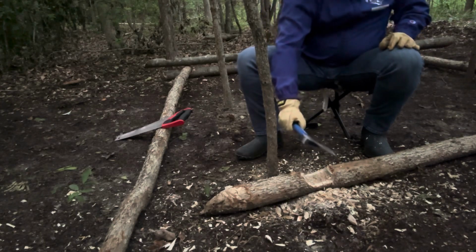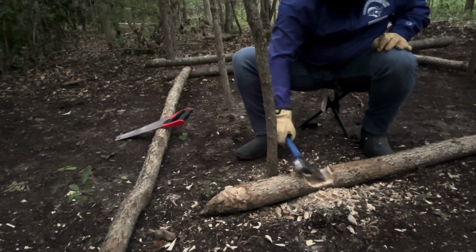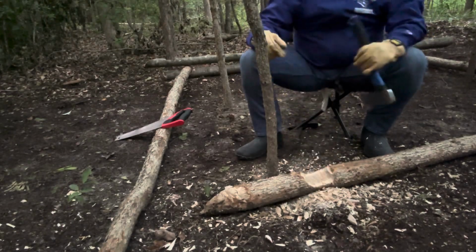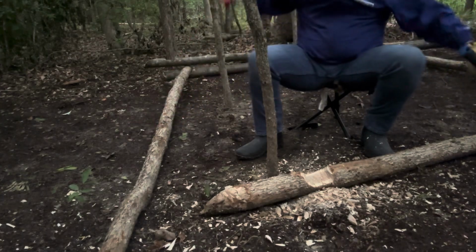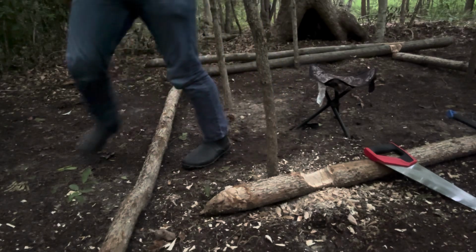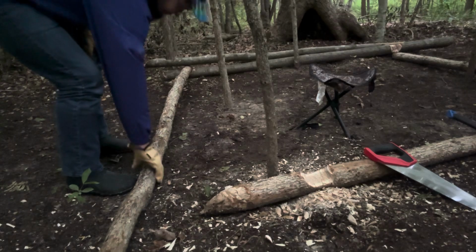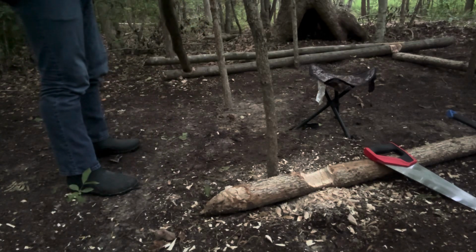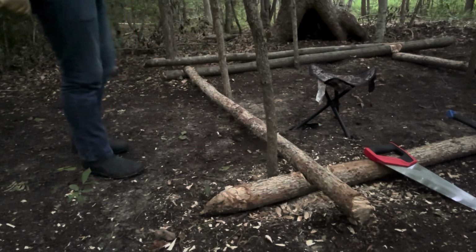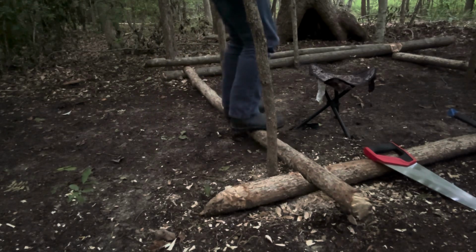Killing my wrist. That looks pretty good to me. Let's see if our tree friend wants to go back into place. Hey, that's perfect. Look at this. That's pretty stable.